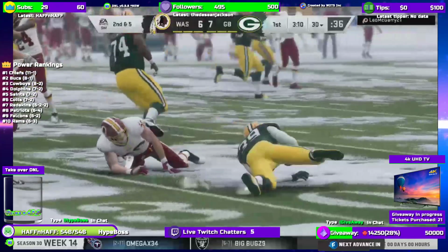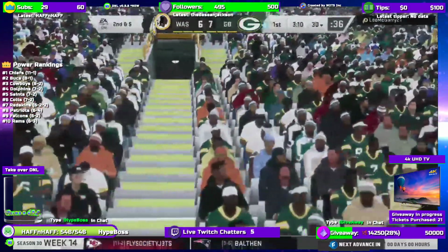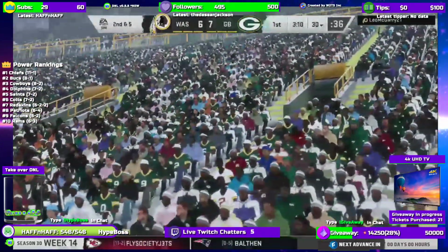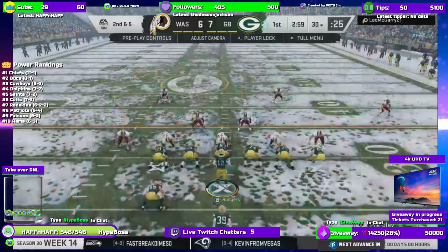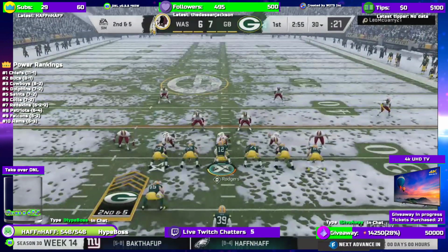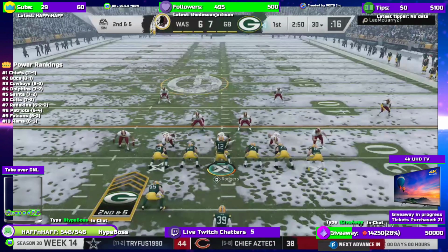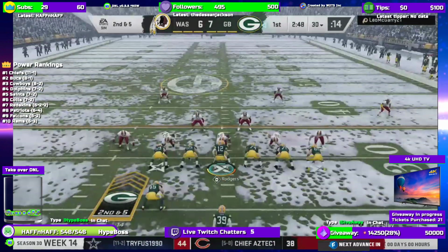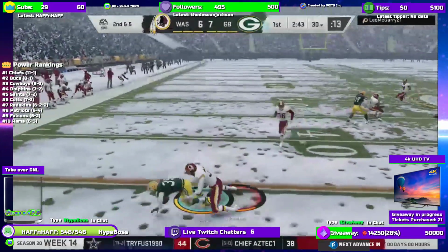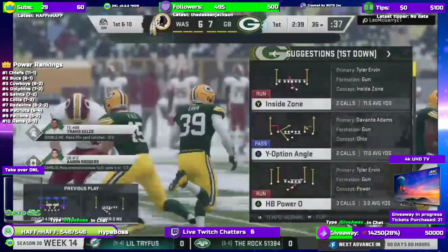A quick burst there, and he nicely bit off a pretty decent gain. 2nd and 5 at the 30-yard line. They'll come up with a 2nd and 5. A 2nd down carry for Ervin. 6 yards the pickup, and that's a 1st down.